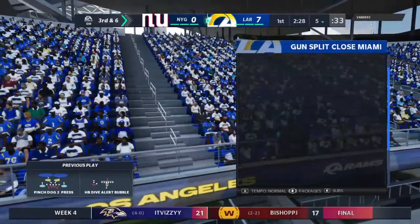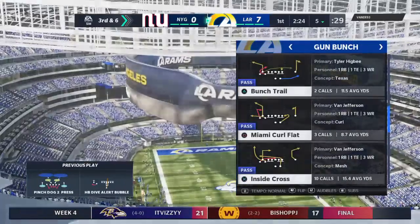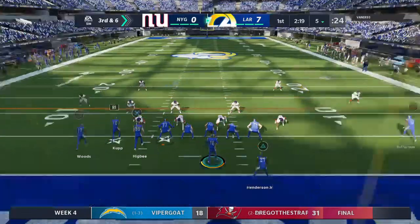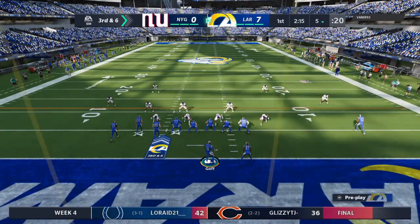4 yards the gain, and it'll bring up a 3rd down. 4 brings up 3rd and 6. Facing the prospect of a punt from their own end zone, they need some cushion. Let's see what they can do on 3rd down.